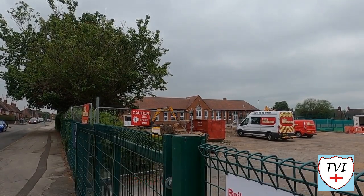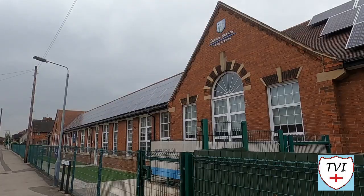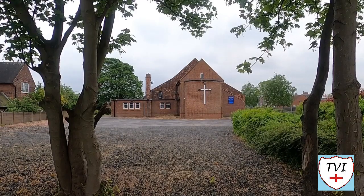In front of us here is a school. Named Samuel Barlow School after one of its first ever head teachers, it was built in 1926 by Nottinghamshire County Council. It's similar to the one in Bilsthorpe, as it's made of brick in a classical style. It was originally called Clipstone Colliery School.